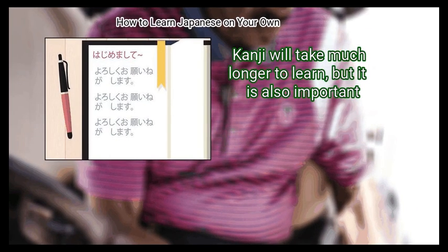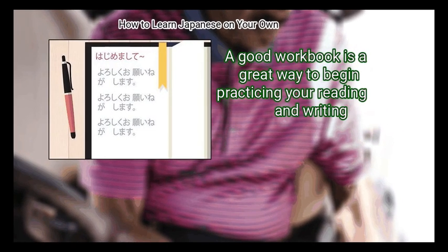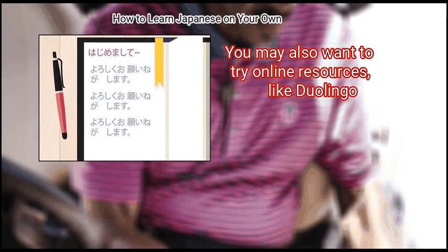Kanji will take much longer to learn, but it is also important. Begin practicing kanji as well. A good workbook is a great way to begin practicing your reading and writing. You may also want to try online resources, like Duolingo.